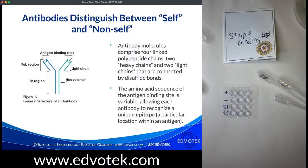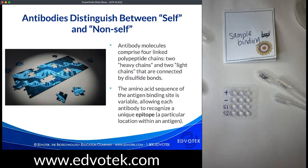In the human body, the antibodies mark the antigen, whether it is an invading bacteria or virus or a cancer cell, for destruction by the immune system. Because of their specificity, antibodies can be used to detect the presence of specific biomolecules like proteins, peptides, antigens, or hormones in a complex sample. Oh, there's my puzzle pieces. And so all of those fit when your antibody and your antigen fit together like a puzzle piece.